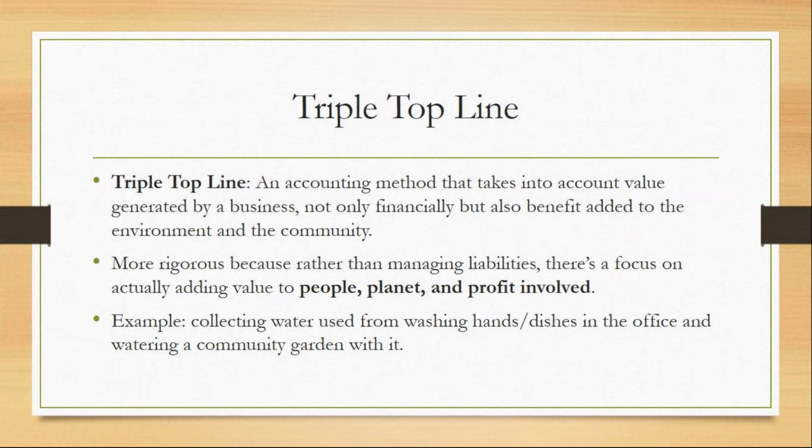So an example is collecting water used from washing cans or dishes in the office and watering a community garden with it. It's good for profit because you're not only saving money, but you're making your office really beautiful in case clients come there. And you're also not wasting that water. So it's better for the environment, better for your costs, better for people.